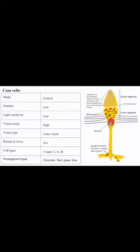Cone cells. Shape: conical. Number: low. Light sensitivity: low. Visual acuity: high. Vision type: color vision. Present at fovea: yes. Cell types: three types, L, S, M. Photopigment types: chromatic, red, green, blue.